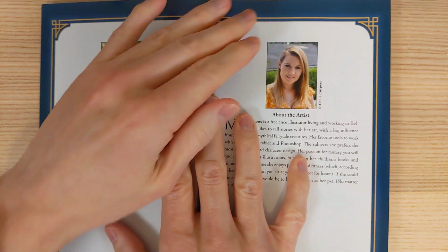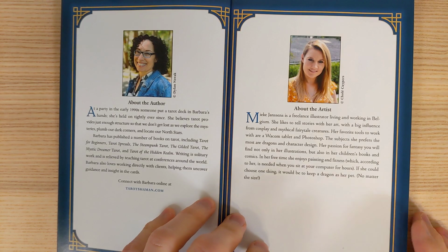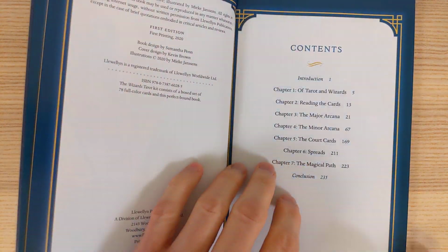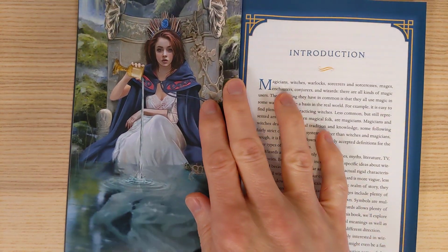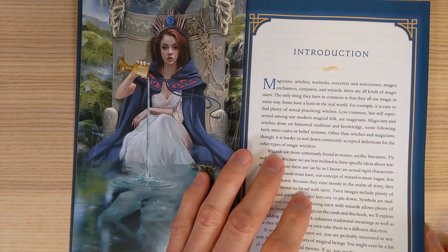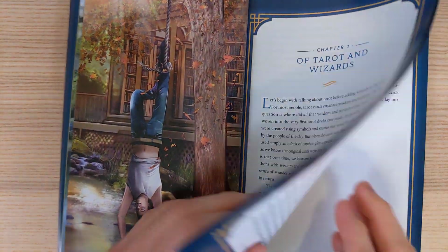All right, the artist. Wow. Mika Jensen is the artist. Very, very attractive book. Tarot and Wizards. So here we have almost the divination aspect of that. Look how pretty that is. How much detail is in there. Of Tarot and Wizards. There we go.